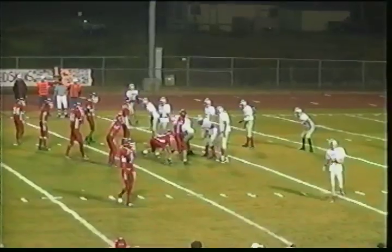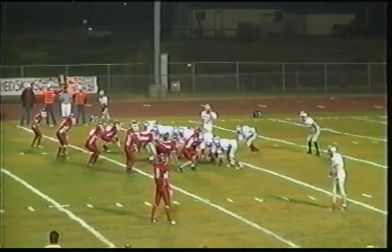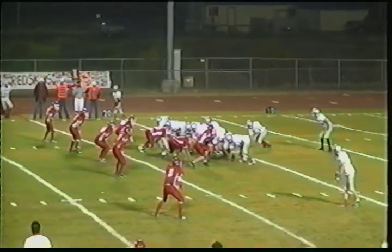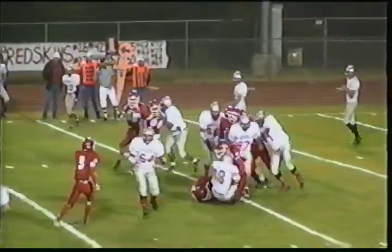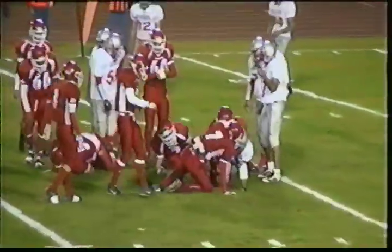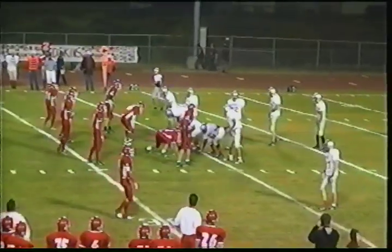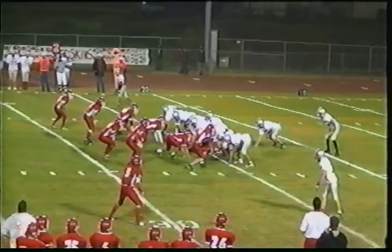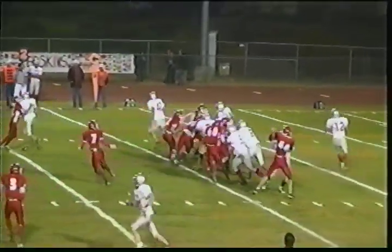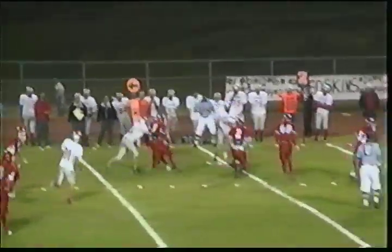Garrett. Munsey under center. Into the first man through. Stopped in there by number 7, Daniel Waite, number 44. Good flight. Coverage here. Munsey under center, looking back at pass, looks to his right, throws out to the flat, ball picked off, number 7, Daniel Waite.